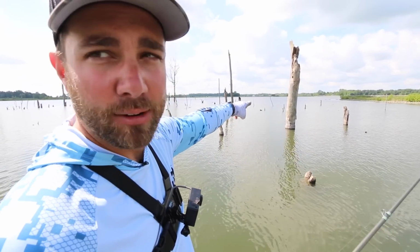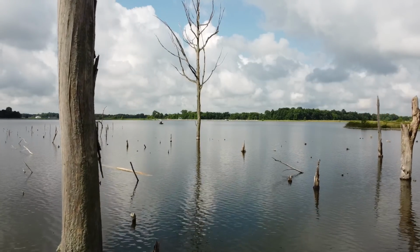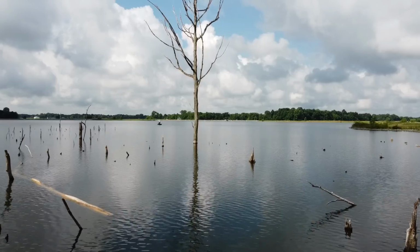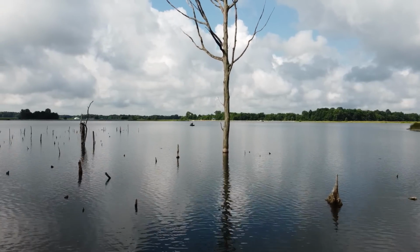But right here that I'm pointing to, there's kind of like a mega tree here, you know, and there's actually a few of these throughout this standing timber area, but you have a lot of little sticks all over the place. But right there is kind of a bigger tree. It's just something that is different. And that is the place a lot of times where you're going to find a bass.